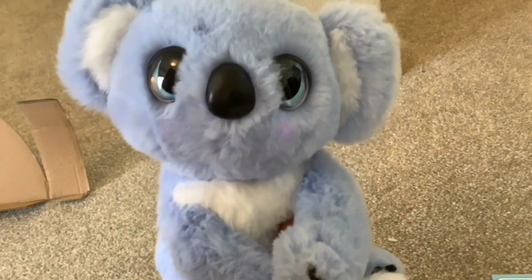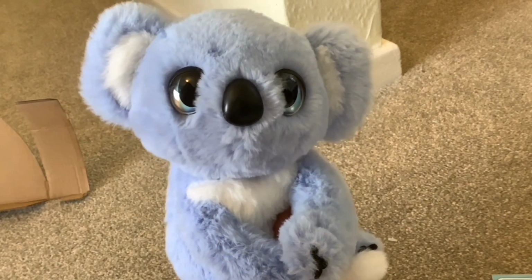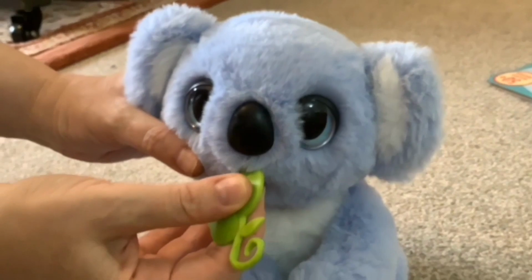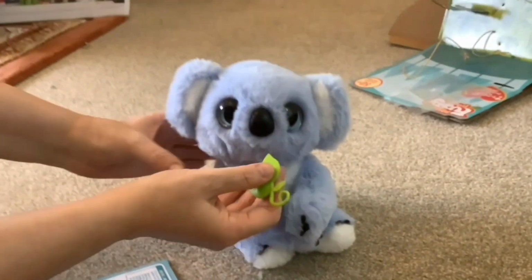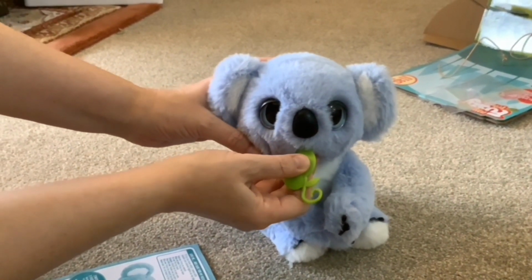I didn't actually keep this koala, and the reason why I wasn't keen on it was because I didn't really think that the movement of the head worked. It just looked completely unnatural and was just very repetitive. And the motor was also really noisy. And you can hear how loud the motor is in this demonstration I did.